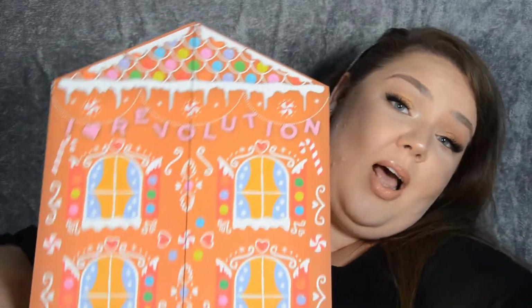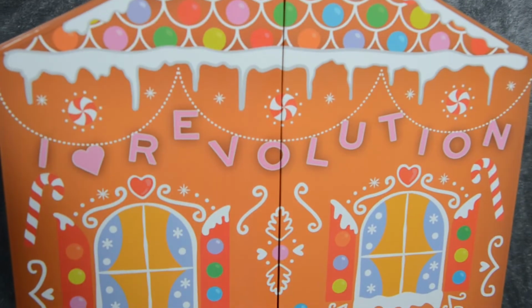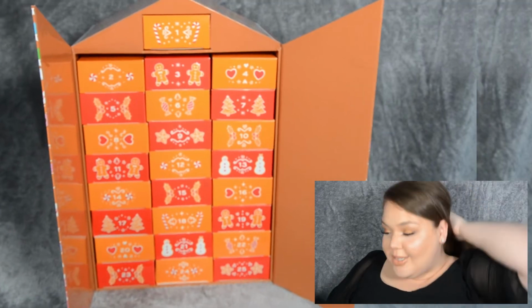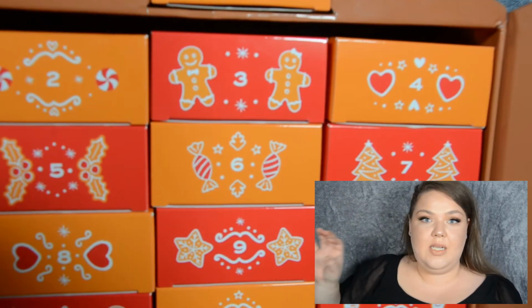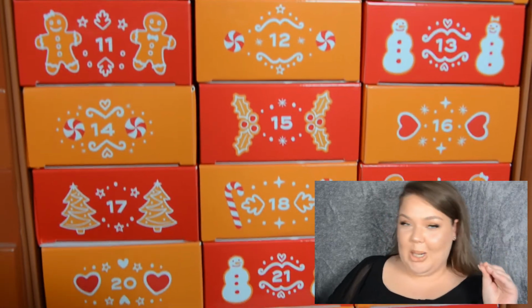I had a massive parcel, I took it out of the box. The box comes with a sleeve. Come on, get off. Got it. I don't think this will actually fit in the frame. This is the front. And then this is what it looks like inside. That looks so cute. I actually like the fact it's all in order. So the top one is number 1 and it goes 2, 3, 4, 5, 6, 7, blah, blah, blah. And you do get 25 packages.